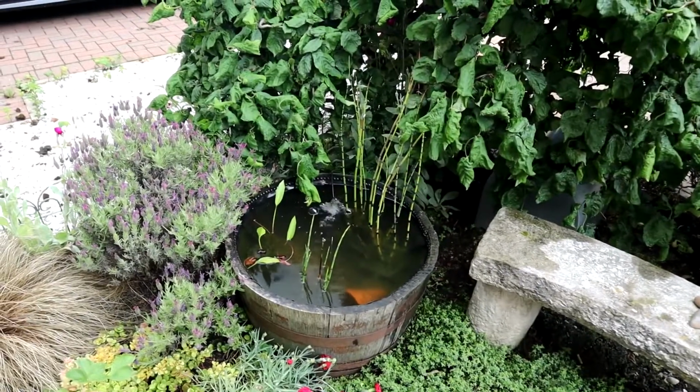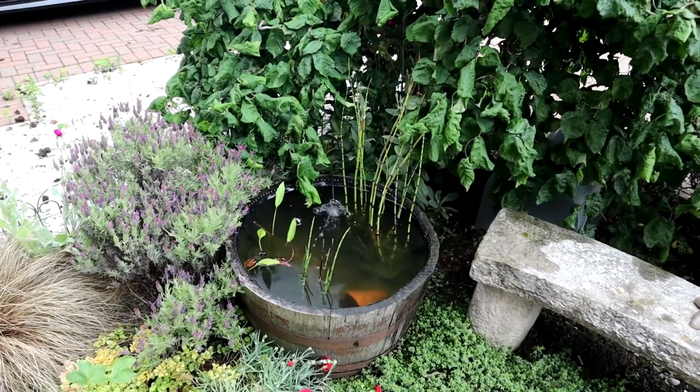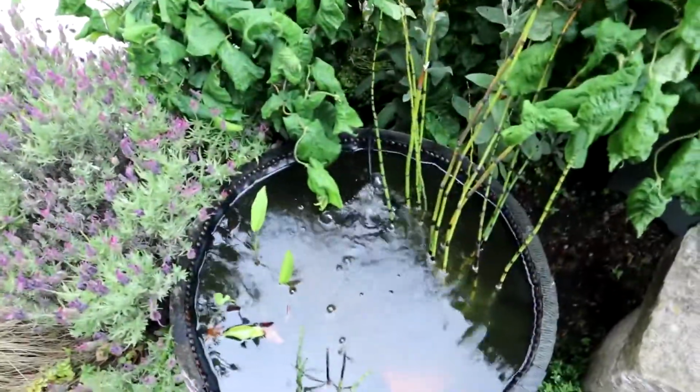So if you ever wanted to know what kind of pressure the pump gives out, that's a 50 metre air line, and it comes out there just fine. I can control that with a tap back in the fish room.